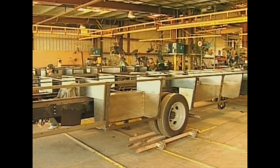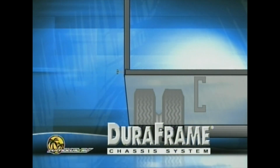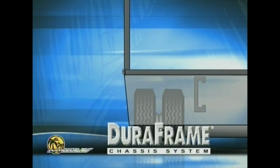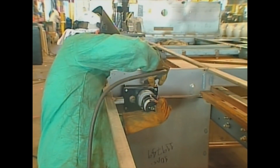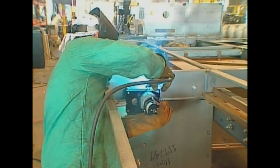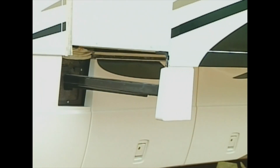The entire assembly is then incorporated with the prep chassis, resulting in a unibody-style foundation, a foundation built to meet optimum demands. The DuraFrame chassis system provides a solid platform for positive weight transfer of the slide room, sidewalls, and ultimately the roof. An industrial-strength electric motor is engineered into the DuraFrame substructure, which powers two synchronized timing rods and ultimately the precise rack and pinion mechanisms.